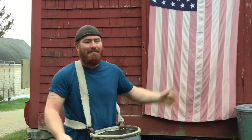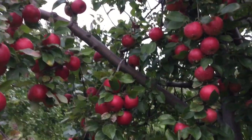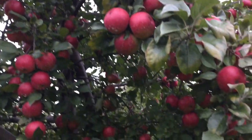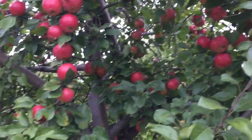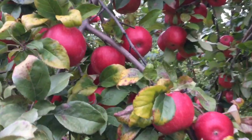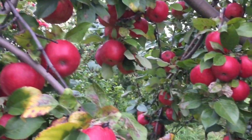Ta-da. We're looking at Honeycrisp, a graft also that we grafted on, and these are 5 years old. And they are the new variety that has taken the country by storm. They call them the explosive apple.